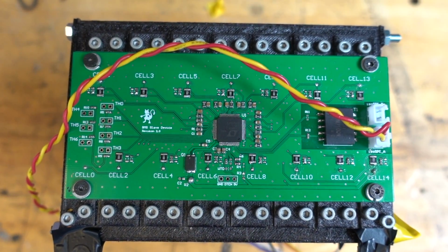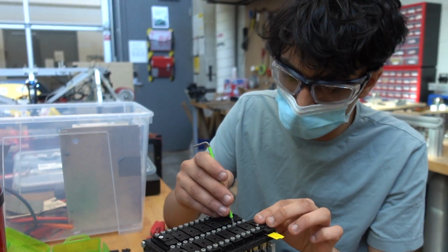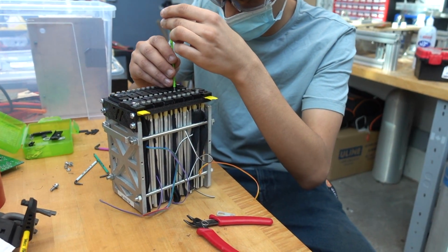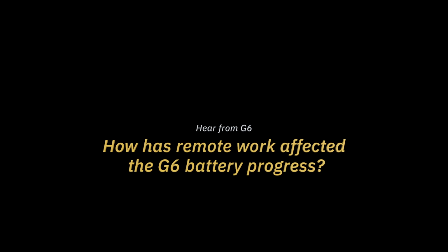The Goose 6 team is currently working remotely to prepare designs for the Goose 6 battery. So remote work has affected us by not allowing us to have in-person meetings, but it also hasn't affected us that much because at this moment we're currently designing most of the things, so we can do that all remotely. But in the future we definitely need to go in person because we actually have to build the battery pack.